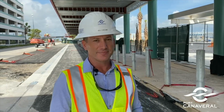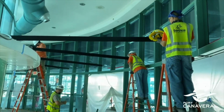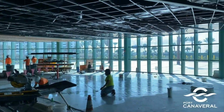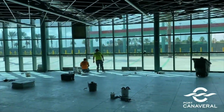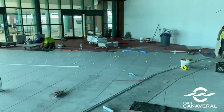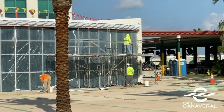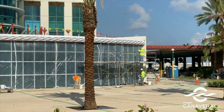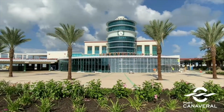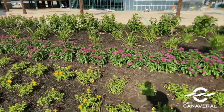Early on in the project, we did have to make some changes to the overall program. We put our heads together internally with our finance team. We also reached out to Disney Cruise Line. The project started with a $47 million budget. We had to find a way to carve out in the interim and defer approximately $11 million worth of work. So we currently sit at about a $36 million budget. That $11 million worth of work that we deferred could be brought back at some point in the future.